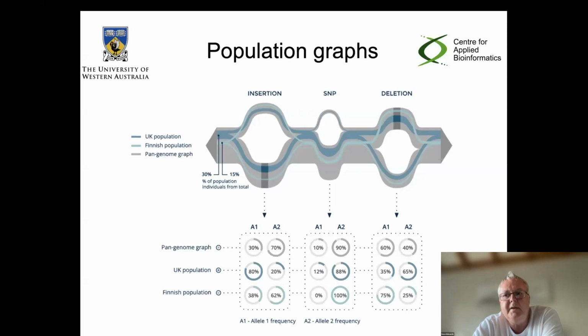And these can be hundreds, if not thousands of individuals mapped to the graph to be able to look at the variation across that population. So you don't need full whole genomes for all your population, just a subset to be able to build the graph.